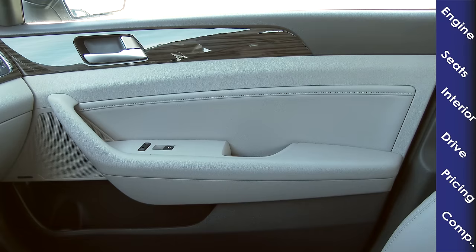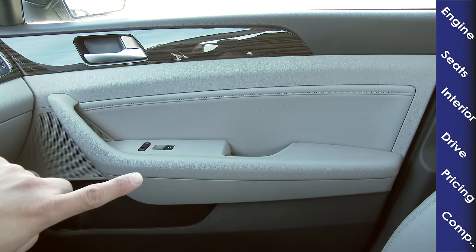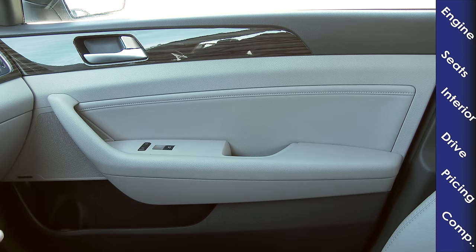The front doors are made from a mixture of hard and soft touch plastics. We have faux wood trim running right along here by the door handle, soft touch plastics in this gray upper, soft touch plastics right here in the middle, separated by a band of hard touch plastics that wraps around right there, soft touch armrest and hard touch plastics below for the speaker grille, as well as the storage cubby right there below the door handle.